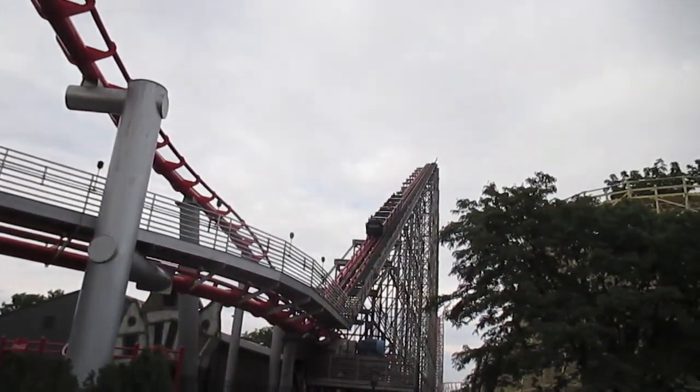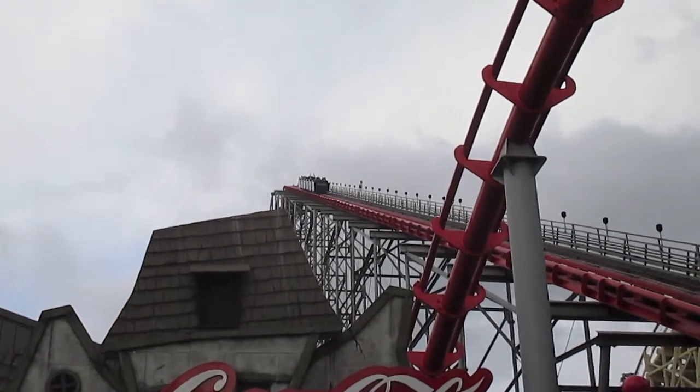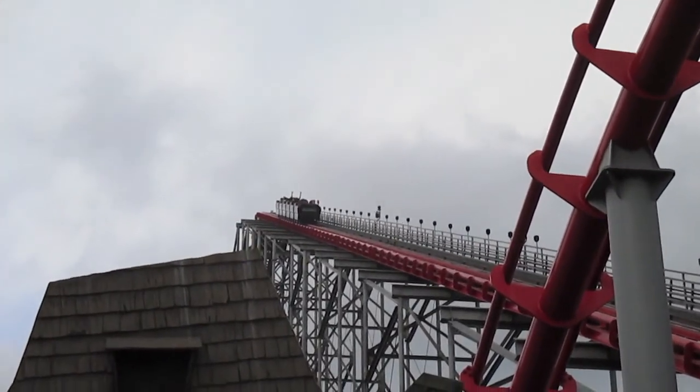But hey, check it out. Look at all these empty carts on here. Steel Force. Let's go. Let's go. As assessed the first time that we came here, what a fun ride.